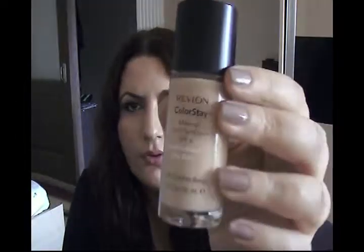Another foundation is very popular on YouTube, and I have it. Is Revlon's Color Stay, and I have it in golden beige, 300 golden beige, and it's in combination to oily formula. It gives perfect coverage. It gives a beautiful look to your skin, almost flawless. It stays long, and I really like this foundation. The only downside is it dries very quick, so you have to be very fast when you apply it, otherwise you will look like you're wearing a mask. I really like this foundation. I bought it online because unfortunately we don't have Revlon here in Turkey.